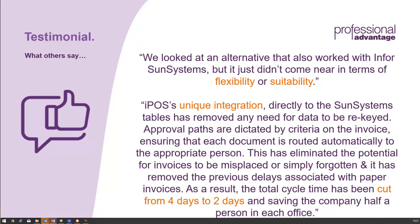iPOS is the most utilized eProcurement solution for SunSystems users globally and can be deployed quickly and simply against your existing SunSystems version. Due to its fully integrated nature, there is no reconciliation required between function and activity occurring in the procurement solution and the journals that are generated within SunSystems. Other solutions that act on an interface basis regularly become out of sync between the SunSystems general ledger and the procurement system. This does not happen for iPOS, and it can save you many days in reconciliation.